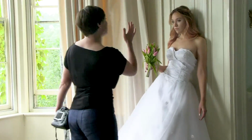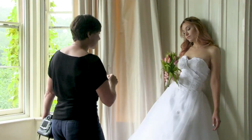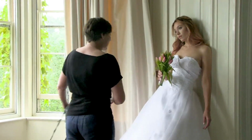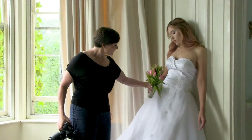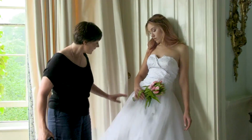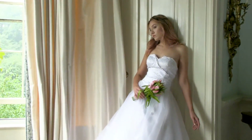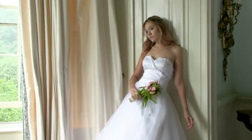Mm-hmm. So if you look at me directly now and then just tilt your head round, that's it, that's really sweet. Now with the bouquet, let's just bring that round, and so we can just have it across the stomach there. Beautiful. So we'll do one more shot like this, 3/4 again, and then we'll get the groom in.